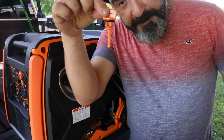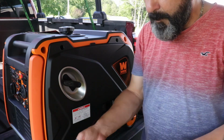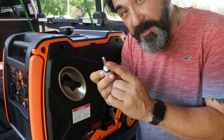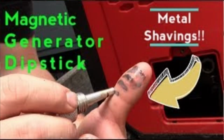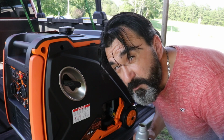and it has a little dipstick made of plastic. This doesn't come with the generator, but a lot of people recommend it: a magnetic dipstick. This is an industrial strength magnet right here. And any kind of metal shavings that may happen to be in the oil will stick to this instead of circulating around in your generator's engine. If at all possible, don't spill the oil.